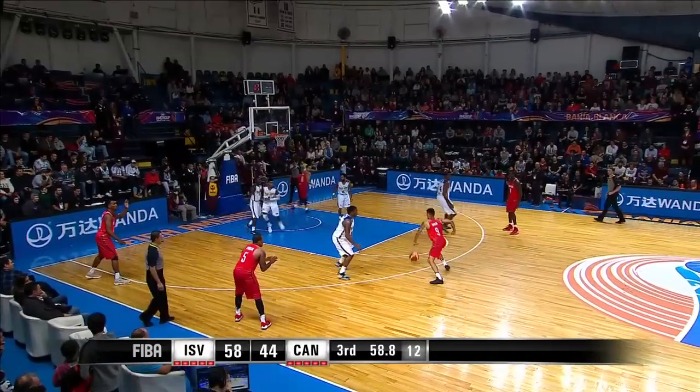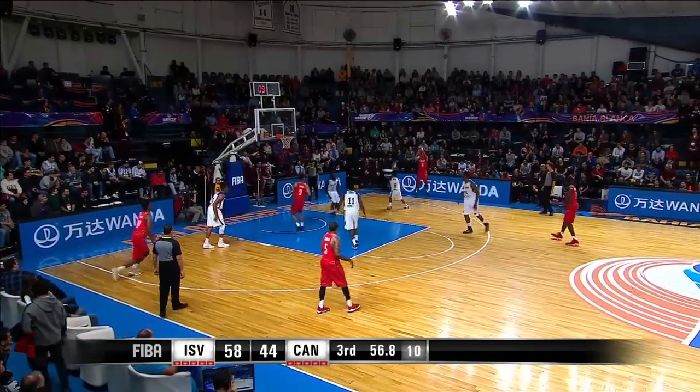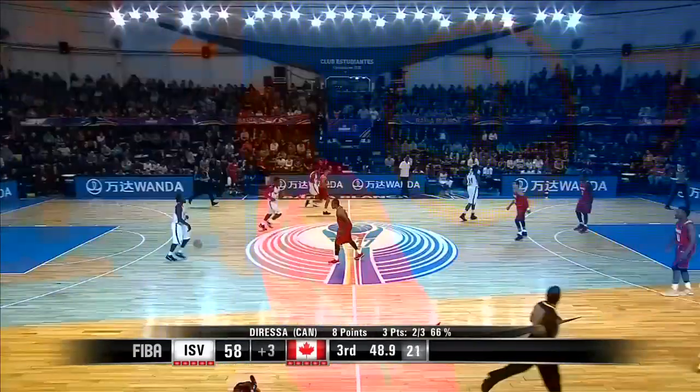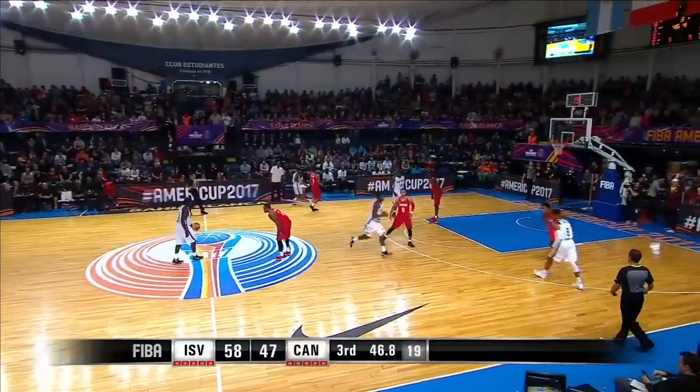So the offensive rebound, Hanlon inside, outside now. The three-point, and it's in. They ended up paying the price by not boxing out and just jumping for the rebound. That was a big mistake by Gray.